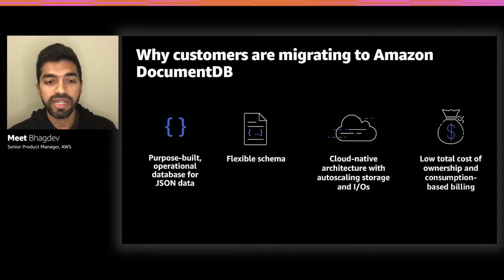Secondly, with DocumentDB, customers get to use a flexible schema. Especially if you have a workload that's constantly evolving and you need to add additional fields to your data as time goes on, with DocumentDB, you can do that easily. Users can define their own schema, and the schema can evolve over time. This flexibility makes DocumentDB a very appealing option for several of our customers.